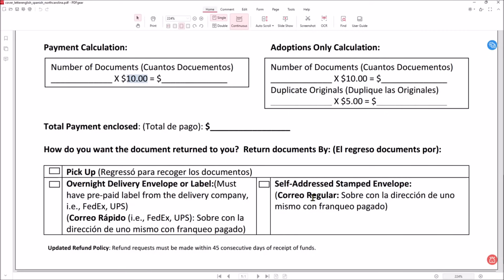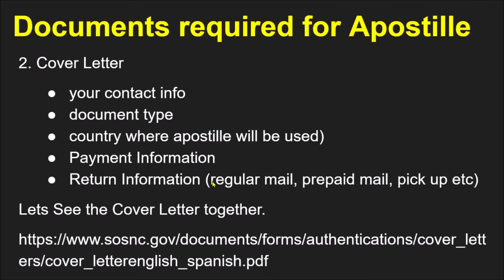If you are in an emergency, or if you want the document in a hurry, then you can use an overnight delivery envelope. You can do overnight delivery to the office address, and in return you can prepay for the overnight delivery and provide the return label addressed to your location, which is already paid. You can add that in the envelope in which you are sending to the office, so you can get the document back overnight. So this is basically the cover letter. You need to fill this and provide it in your envelope.